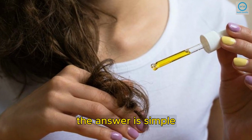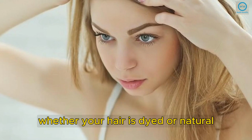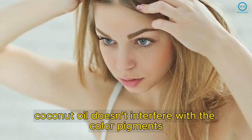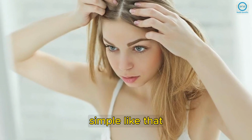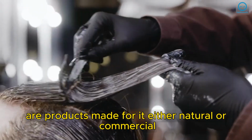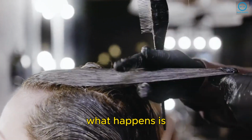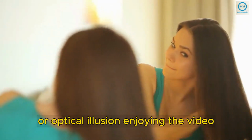The answer is simple. Coconut oil doesn't either darken or lighten the hair. Whether your hair is dyed or natural, coconut oil doesn't interfere with the color pigments. Simple like that. The only things that can darken or lighten your hair are products made for it, either natural or commercial. What happens is that coconut oil creates a visual effect or optical illusion.